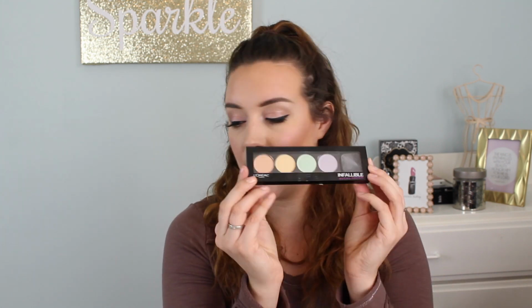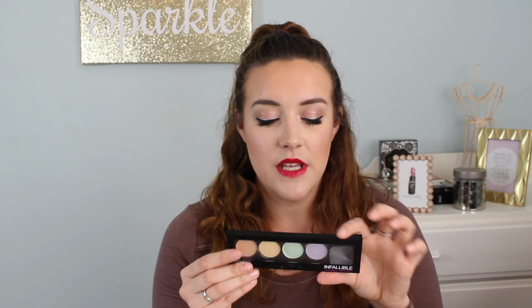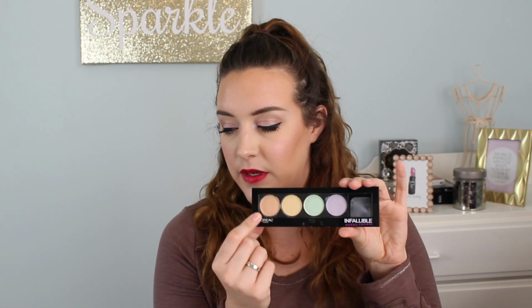So the next thing I want to mention is this L'Oreal Infallible Total Cover Correcting Palette, which is so funny that I like this and I hate the foundation. So this one, you get a purple, a green, a yellow, and a peach. I love the shades of these. I love that they are pastel enough that you're not going to see purple or green under your foundation, which is my biggest pet peeve, when color correctors are so dark that on my pale skin you can just see the color. So I really like how pale these colors are.